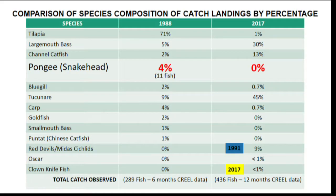Combing through our creel data for Waihua Reservoir, I found a sample set of what was typically observed of the pongi population back in the late 80s. In the second half of 1988, 11 out of 289 fish surveyed were pongi. Almost 30 years later, in 2017, there were no pongi recorded for the 2017 creel data.